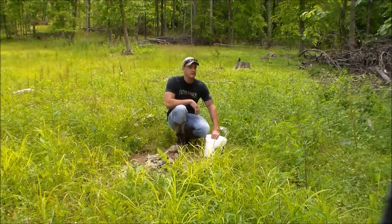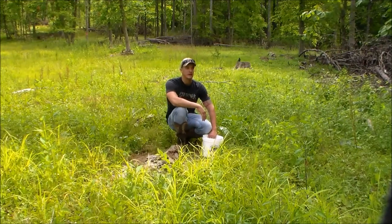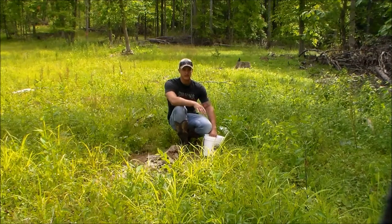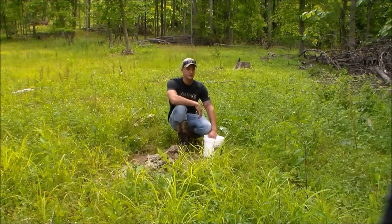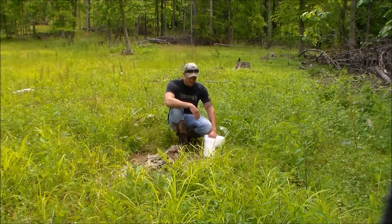Now, I went and checked the trail camera this morning where I dumped out some more Dream Maker. Had a bear on there, had a couple decent little bucks, but we know they're in here. We've seen them last year. Obviously, I got that one last year. Zach also shot a nice one last year in this same location.